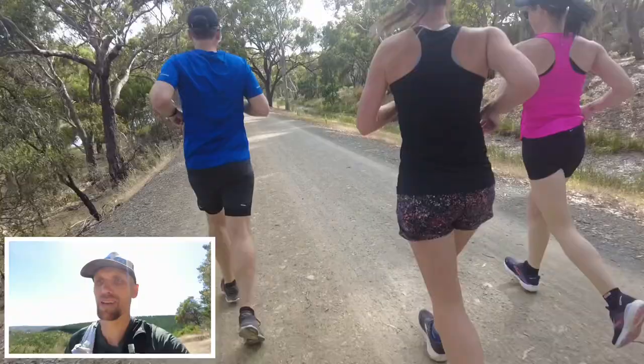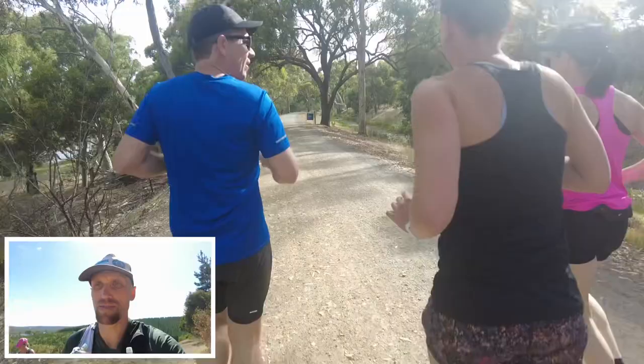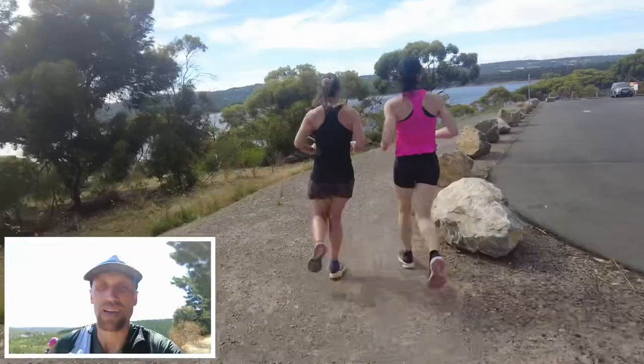Friday, another run, Happy Valley Reservoir. Got to meet some of Nat's friends, and that was good to do just a lap of the Happy Valley Reservoir in about an hour. And then Saturday is Nat's 4-hour mission. So we're doing that at the moment, Mount Bold.